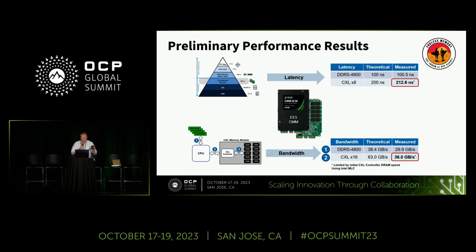And then on the bottom, talking about the bandwidth. We expected about 63 gigabytes per second of bandwidth, and it came in at about 36. The only reason for that is an earlier revision of the controller being used on this particular card. So we expect that to get to 64 gigabytes per second with the next generation.